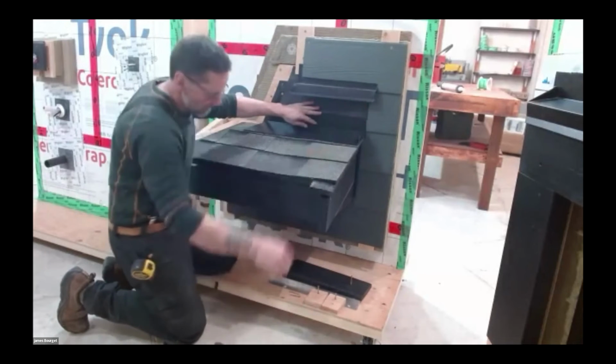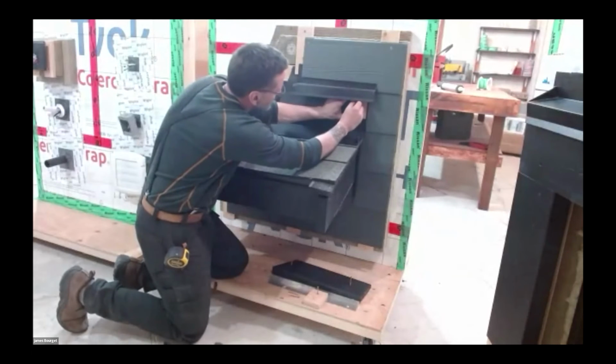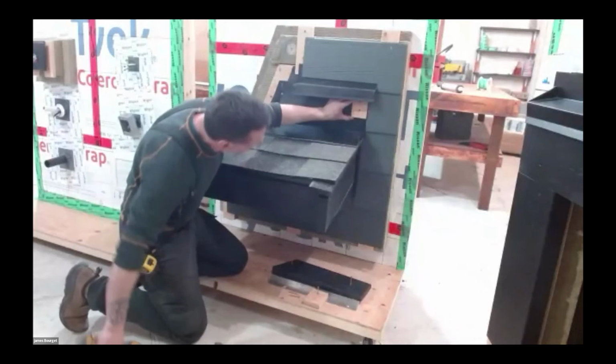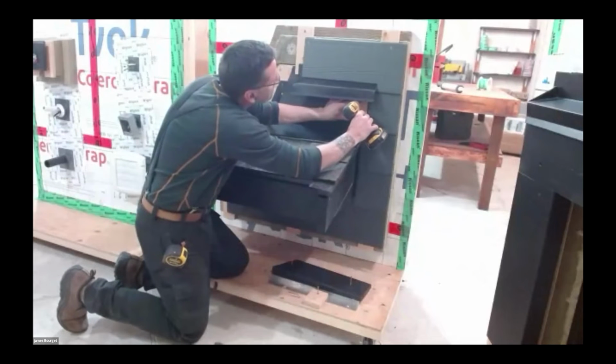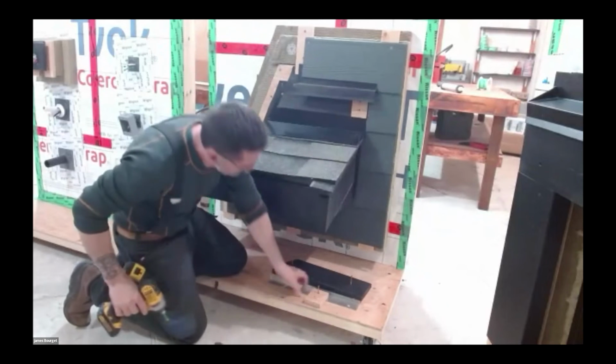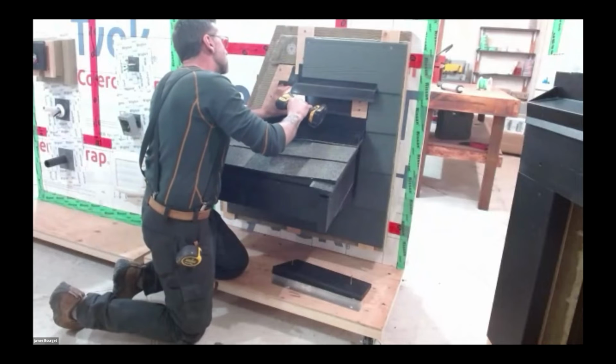The counter flashing goes down, and the question is, do I need to tape that membrane that he just counter flashed with? The answer is no. It is a water-resistant barrier. It's not part of the air barrier system. The air barrier system is behind the insulation of the wall. It never gets touched. And so now he's simply reinstating the trims, okay?